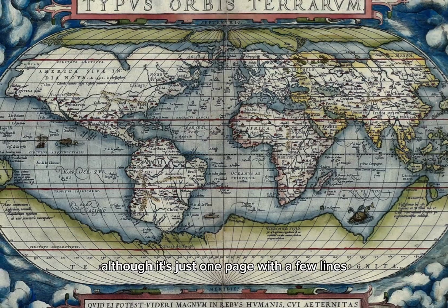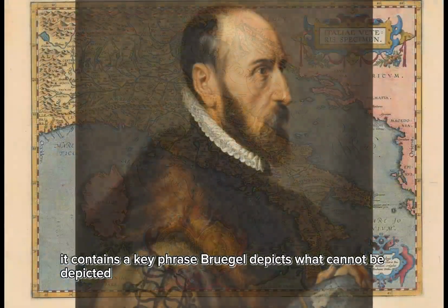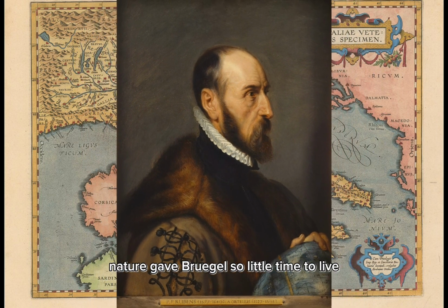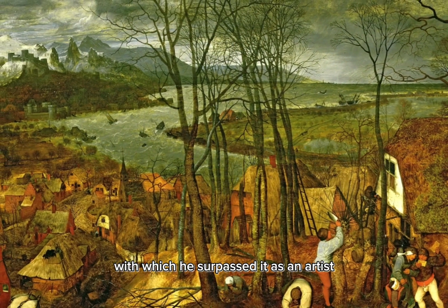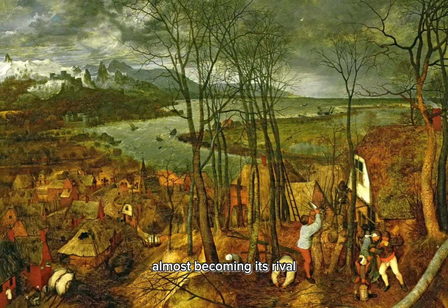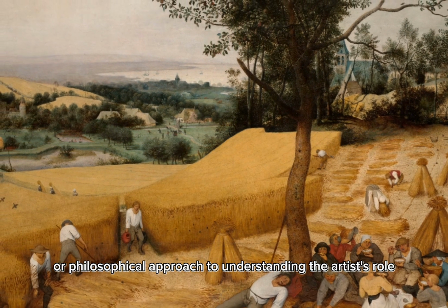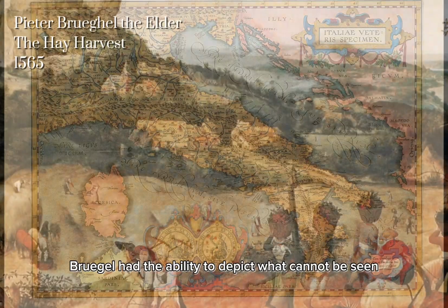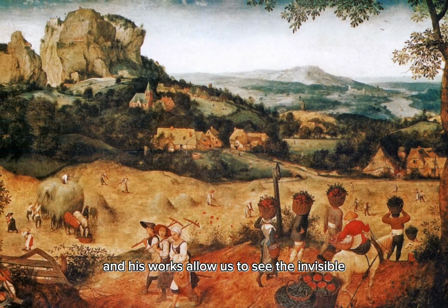Although it's just 1 page with a few lines, it contains a key phrase: Bruegel depicts what cannot be depicted. Ortelius speculates that perhaps nature gave Bruegel so little time to live because it envied his talent, with which he surpassed it as an artist. Instead of merely copying nature, Bruegel created his works, almost becoming its rival. This can be considered a kind of religious or philosophical approach to understanding the artist's role. Ortelius emphasizes that Bruegel had the ability to depict what cannot be seen, and his works allow us to see the invisible.